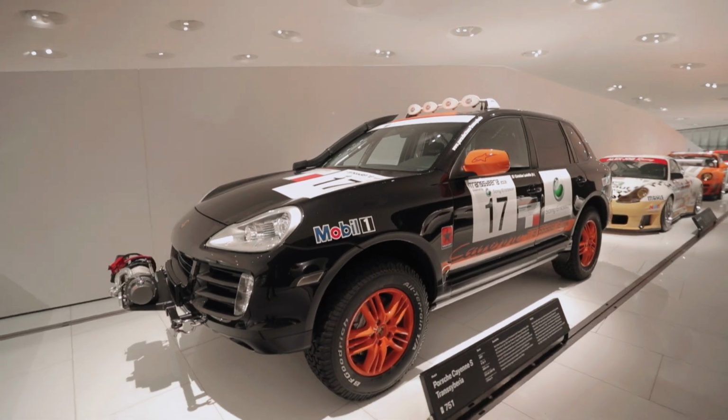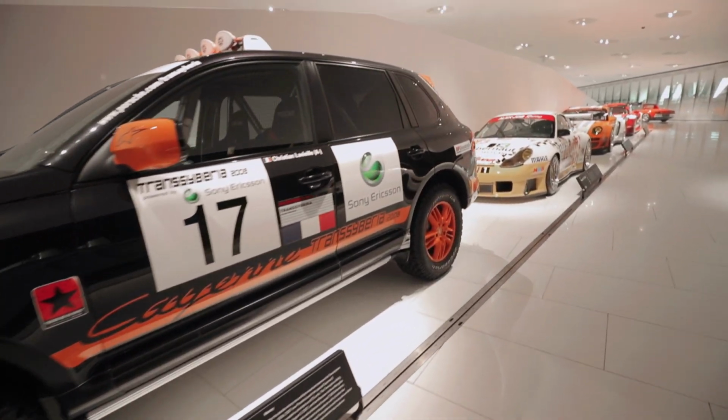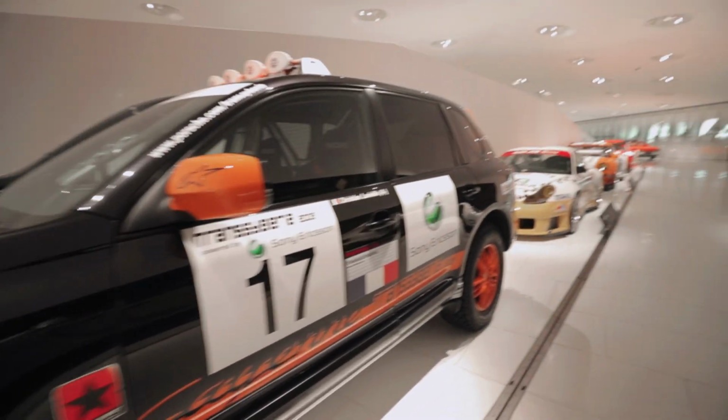Check out this Porsche Cayenne here. Definitely made to go off-road. It's got the MTs on it. It's also got a snorkel on it as well, so this thing is definitely prepared to go off-road.